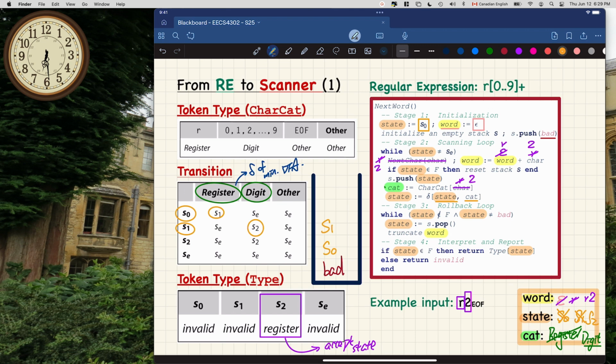Now we are done with this, and we go back to the while loop. You can see the state is S1, not the error state. So what's the next character? EOF, which means the end of the file. So rather than 2, it's going to be EOF. The word is now R2 EOF. That's the word we have read so far. And the state here is now S2.